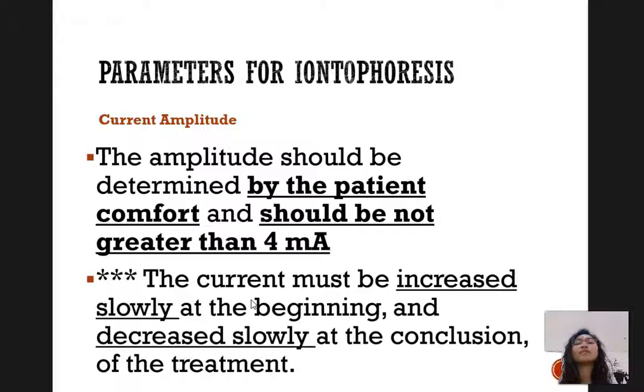Kahit anong device, when we are modifying the amplitude itself, kasi diba, yun yung pinaka-intensity kung gaano kalakas yung kuryenteng marireceive nila, kailangan gradual ang pag-modify. No, kasi yun yung mismong pinaka-mararamdaman nila.